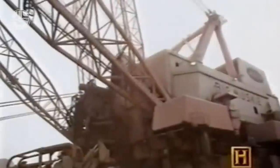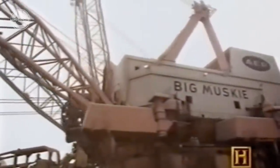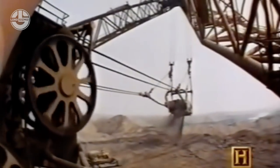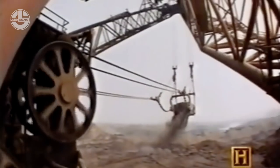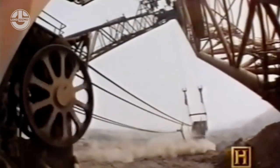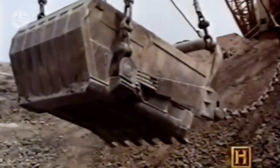Not just that, but this beast also holds a record of the world's largest mobile earth moving machine. This bucket alone could hold 2 Greyhound buses side by side. It took over 200,000 working hours to construct over a period of about 2 years and cost $25 million in 1969, the equivalent of $174 million today, adjusted for inflation.